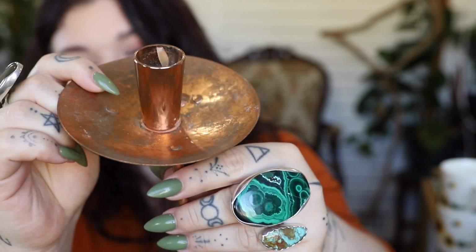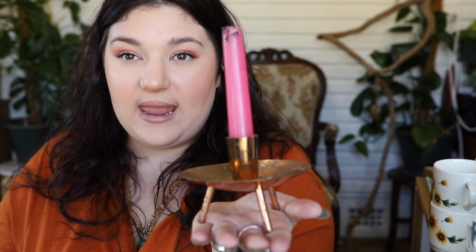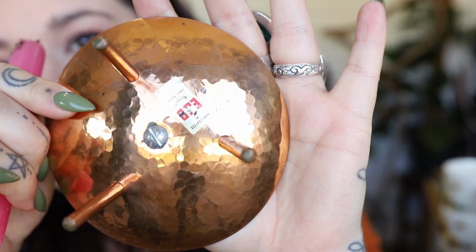I found this copper candle holder, and it's hammered copper. It fits a tapered pillar candle in perfectly. What I love about this is I've been looking for pieces to use with my devotional work where I can light a candle but also have herbs or offerings underneath. And how perfect is this? So the candle can go in like this, and then the offering of whatever it may be can go around this dish. I know this is where the candle melts into, but I feel like it's a perfect offering tray, and this was $2. You can see how shiny it is underneath the hammered copper.